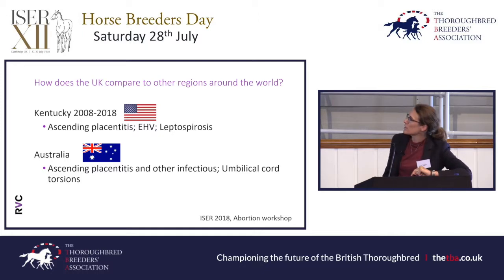So if you speak to people working out of Kentucky, they report quite a lot of ascending placentitis and infectious causes of abortion, EHV and leptospirosis. So these were the three considered most common causes of abortion in their population. I should say that there is very little updated publication on this, so this was reported by the delegates.